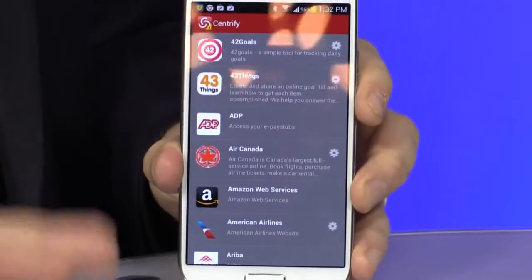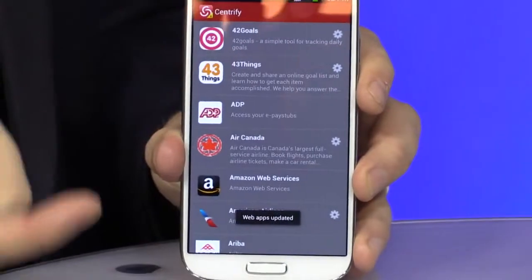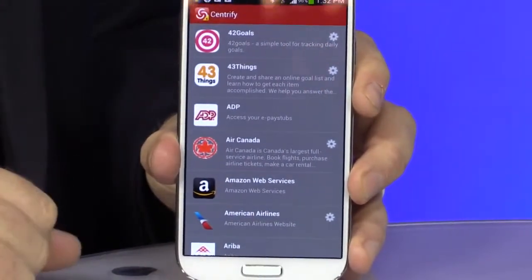So single sign-on is also made available for web applications. Centrify supports, I think, over 1,800 web applications today. Most of them are username password. The adoption of SAML-based authentication is growing, but it's still small in comparison to the overall size of applications. I think we support around 60 to 70 today, and it's growing rapidly.